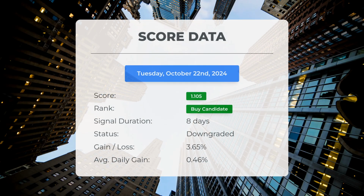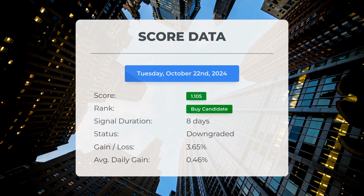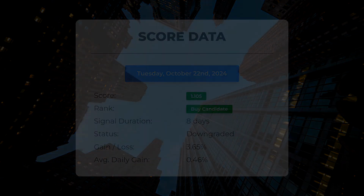As of October 11th, 2024, our system has identified Apple as a buy candidate, assigning it a score of 1.11. Now let's examine the stock's performance during this time frame. The stock has experienced a gain of 3.65%. This results in an average return of 0.46% per day since it was designated as a buy candidate.